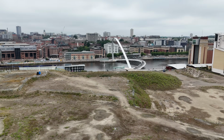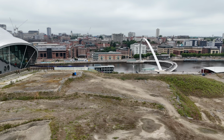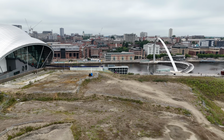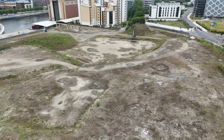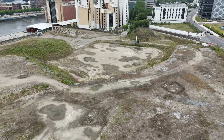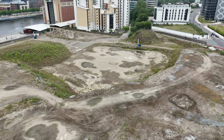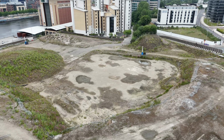Now, onto the news I mentioned at the start of the video. The long-running saga of the proposed new arena and conference centre at Gateshead Quays. Plans for the 12,500-seat arena and international grade convention centre on the quayside have hit yet another roadblock, and it all comes down to, yep, you guessed it, money.